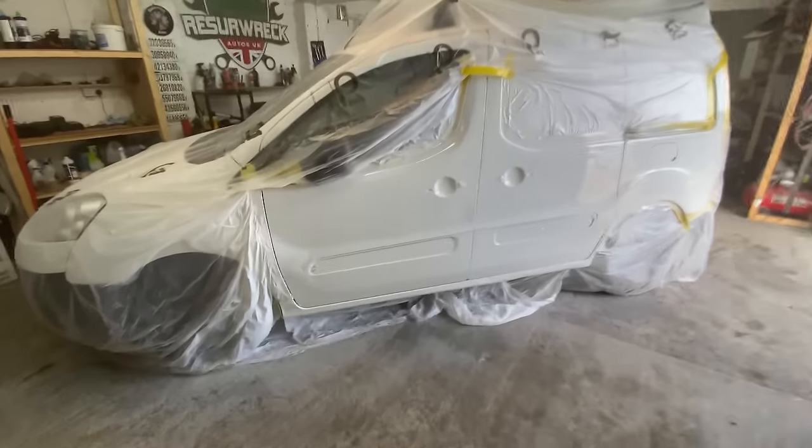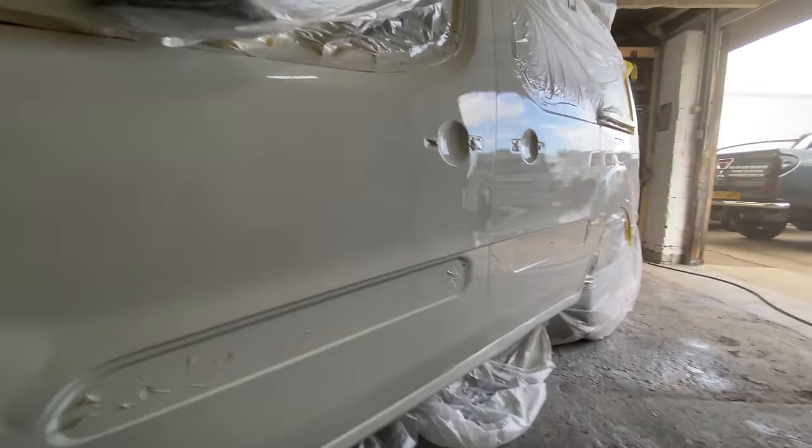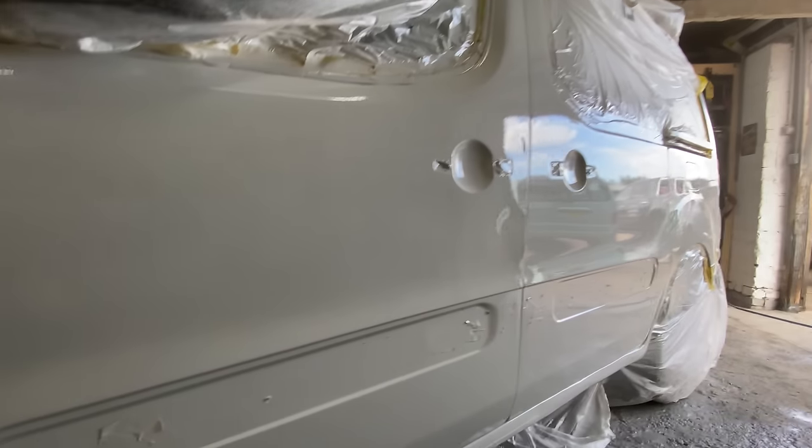So, guys, there we go. Another painting job done and complete. We will see in the morning what it comes out like. But you can see that, do you know what? It ain't that bad. It's pretty good.